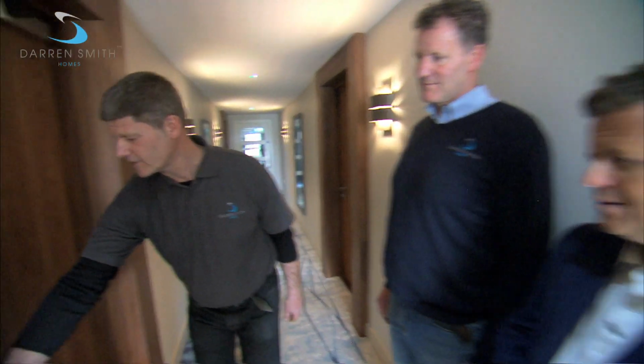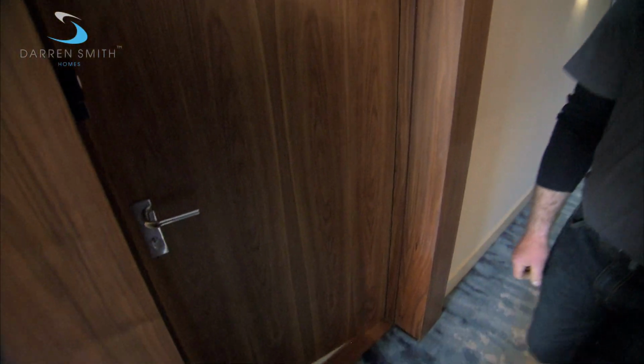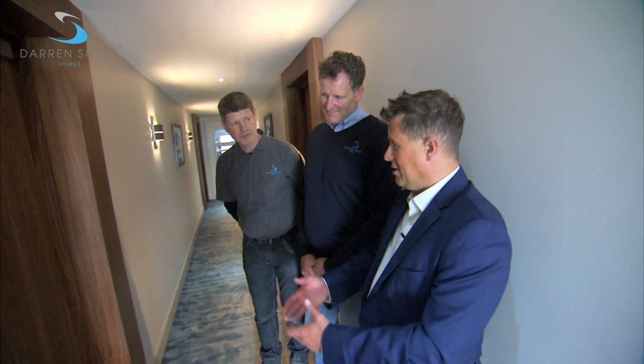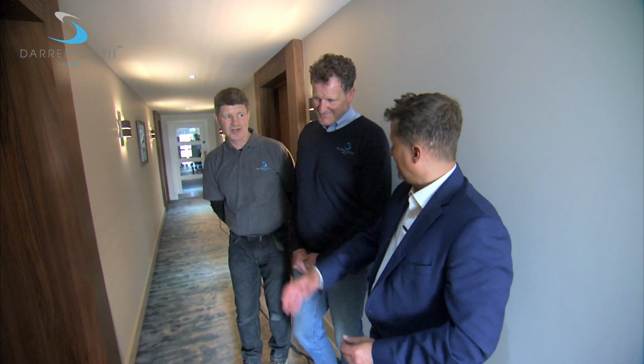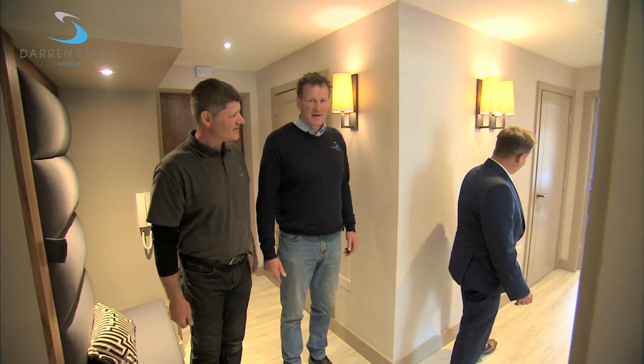Just look how lovely this works here, Mike. This is on a self-closer and the precision. Oh yeah, so very soft action and it doesn't slam, I guess. You can't forget to shut the front door because it's going to close itself. That's right. Which way should we go first? Let's head into the kitchen and living area.